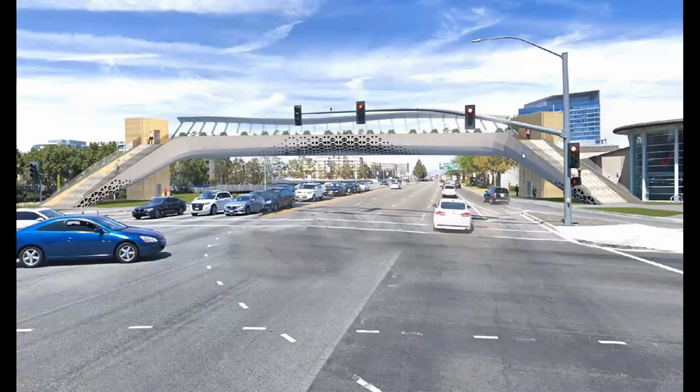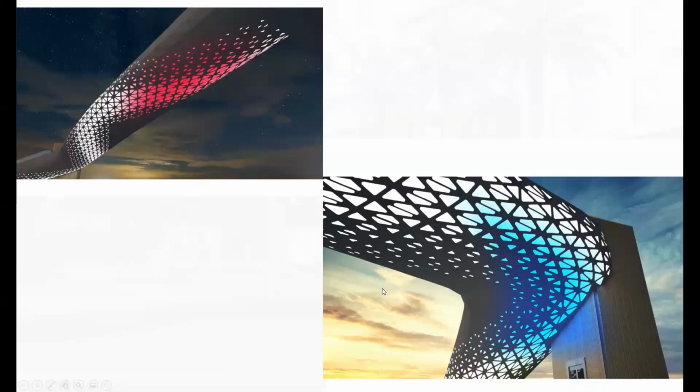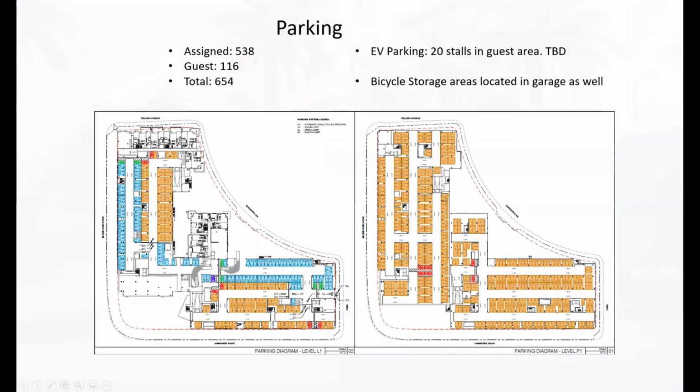This is how the bridge is going to look. It's a very modern looking bridge. The city is very excited about it. This is how it's going to look on the top of the bridge when you're passing. And it's going to have LED lighting throughout. It can change color. It's going to be very nice.